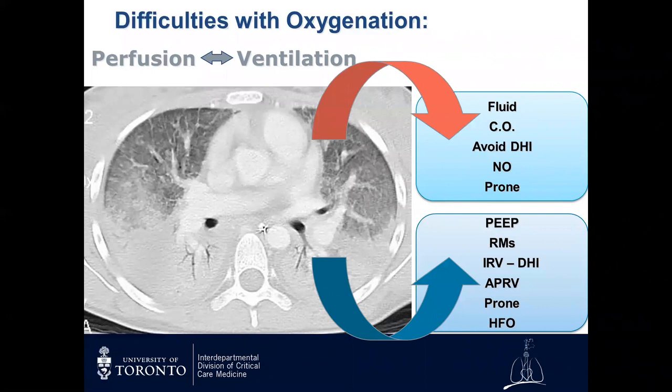At the same time that we're doing this, we're trying to improve blood flow to one part of the lung. We're also trying to improve aeration and gas delivery to the other area of the lung, right? And here the strategy is about PEEP and recruitment maneuvers. What's the right level of PEEP to use? Easy question. And should we use recruitment maneuvers?